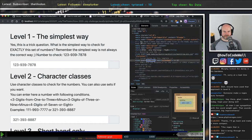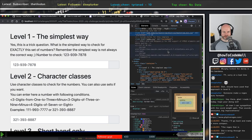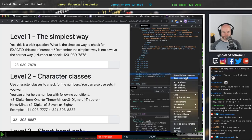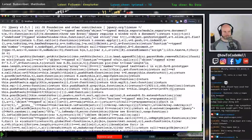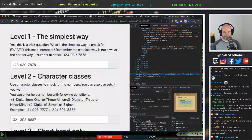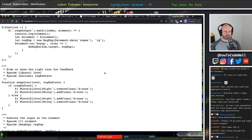I can't see the JavaScript actually being added to this. Ah, here's the jQuery. Let's open that up in a new tab. So the jQuery's in. Okay, cool. And also index. I mean, we would get errors anyway, right? We would get errors.